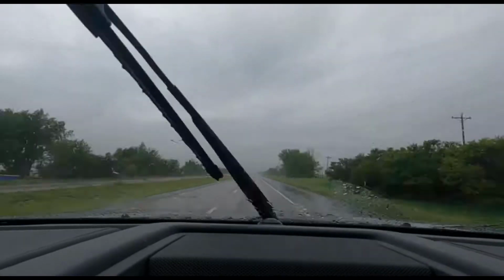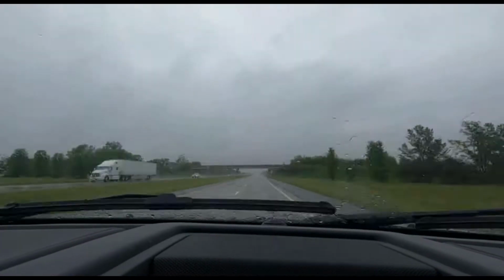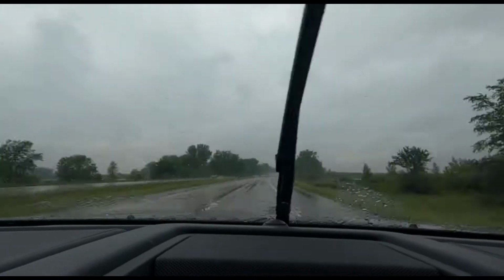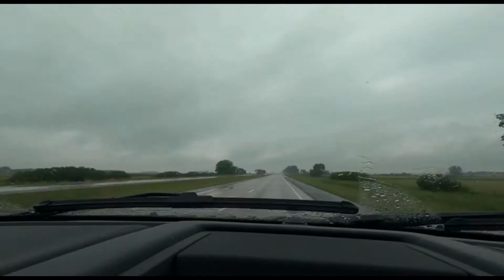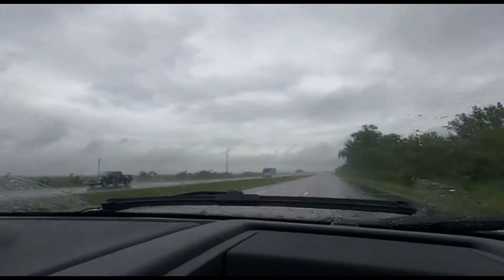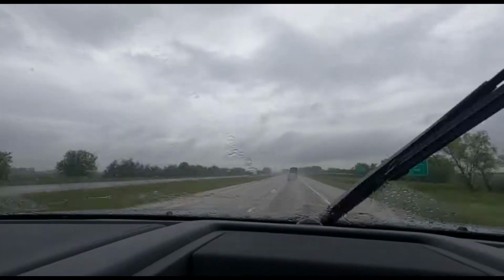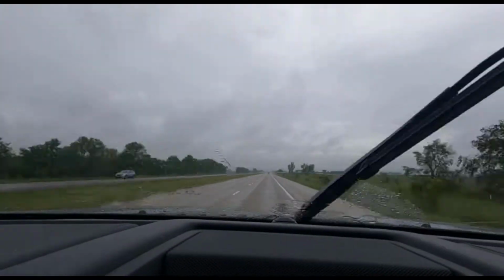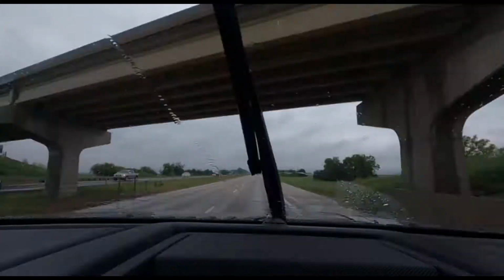I did also want to point out, when we left in the morning, you might be able to tell it was a little foggy, but more interestingly, if you look at the clouds, you can actually see multiple layers of clouds. I imagine the lower layer is what was causing the fog, and then the upper layer is what's causing the rain. Mildly interesting, thought I'd throw it in there for funsies.